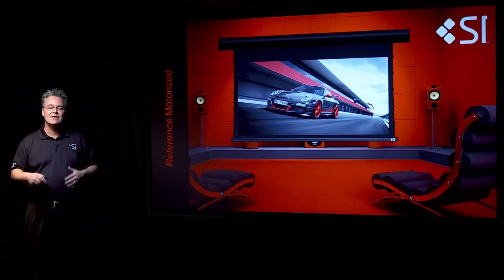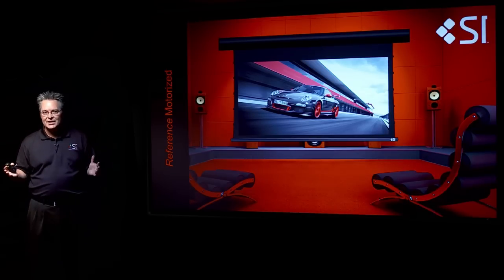So forward thinking, even our motorized. Also, our policy here is to make it easy on the customer. When you order that screen, it's going to have in the box an IR remote, an IR receiver, a 12-volt trigger, and a wall switch. You're not paying for those accessories you're almost always going to need. That makes it easy to do business with Screen Innovations. That makes it easier on you.